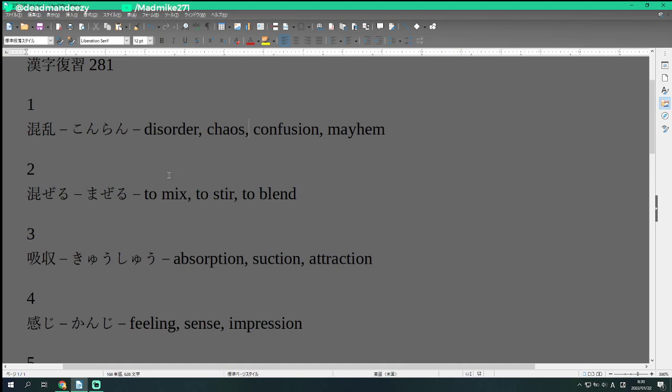Number 2 is mazeru with that same kanji for mixing. Mazeru is our verb for to mix or to blend or to stir. Mazeru. To mix, blend, or stir.